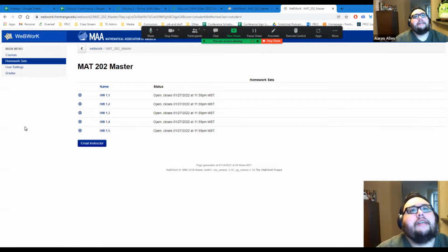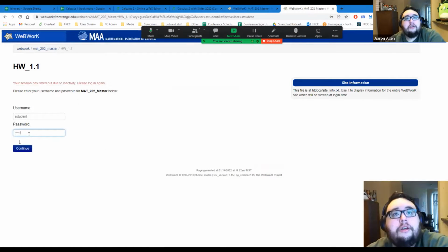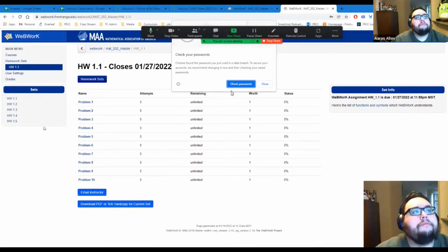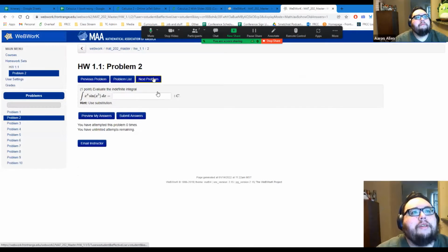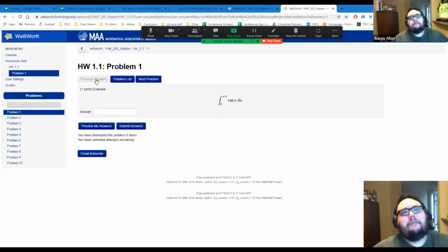The way the students see it, they come in, they see their course, they see the homework sets that are open. It gives them the due dates for it, and they can just jump right into the homework sets here and work on their homework problems. Nope, I don't want to save this sample student password I made. And it gives them the problems one by one, and they can type in their answers.